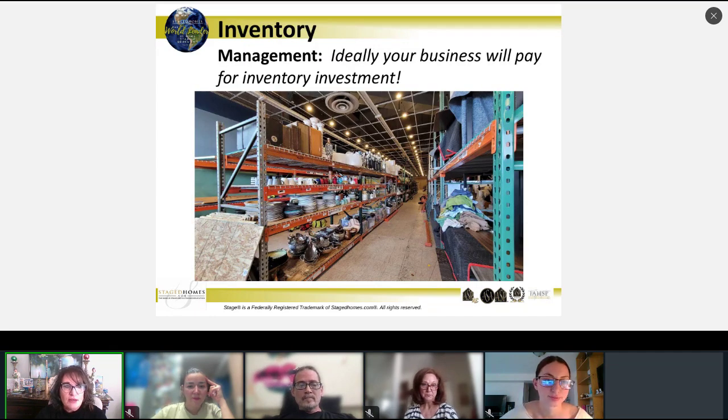So you can see, this is actually my warehouse. This is all the dishes set up here. So all the accessories are here on this side. This is tables and desks. And we have 1, 2, 3, I think we've got like 10 aisles or something.